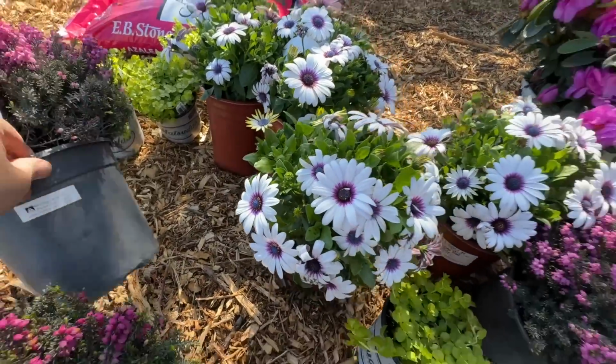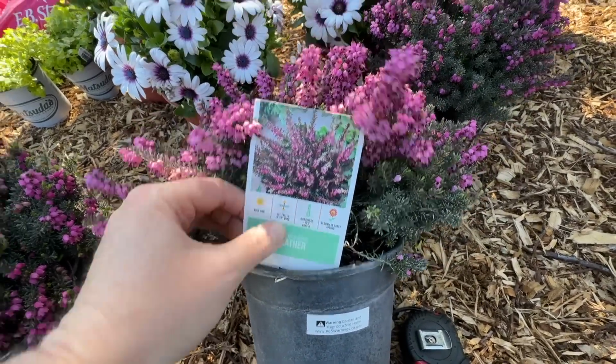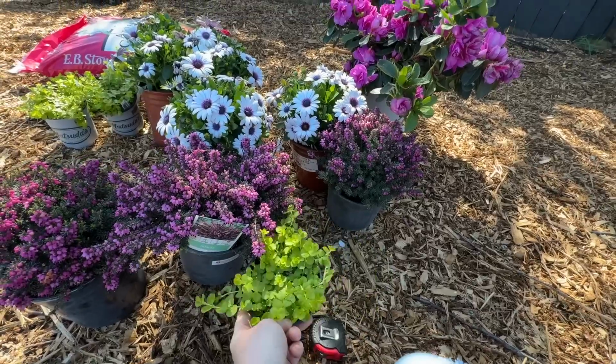The heather is definitely going to come back. It says hardiness to zone 6. It's going to get 12 inches tall. So this is going to go in front of the African daisy. And then finally, like I was saying, as a ground cover, the creeping Jenny.